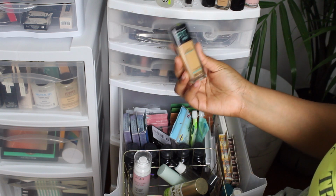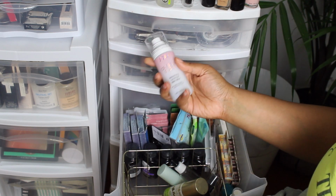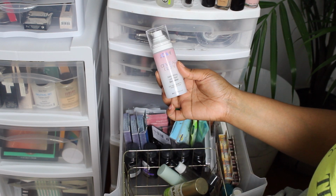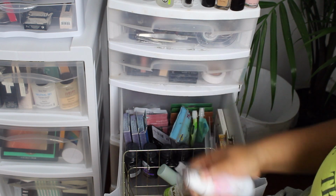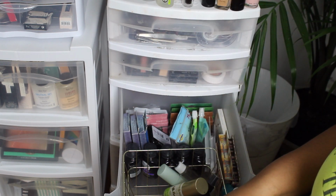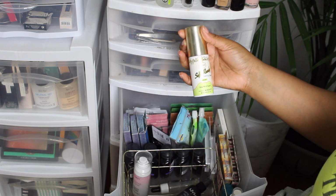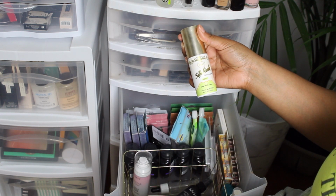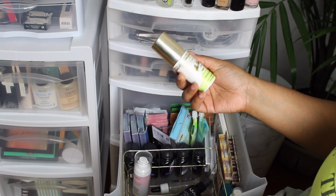Really, really good. Staple piece to have in your collection. Joah Crystal Glow Refreshing Luminizer Mist. Very, very refreshing mist. It has a nice fine mist to it too. And then the Joah Selfie Ready Setting Spray Dewy. This was really good as well. I don't have a setting spray in here anymore. I used it all up.